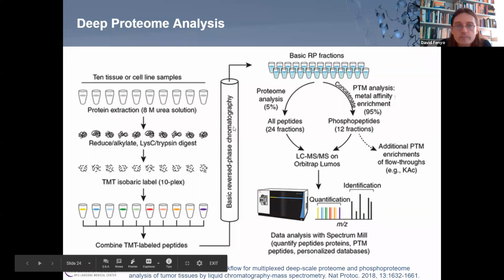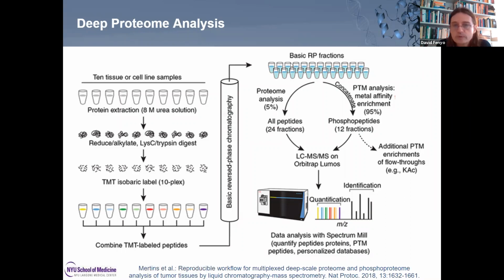And then there's a pre-fractionation into lots of different fractions using basic reverse phase chromatography. About 5% of the sample is used for proteome analysis, and typically 24 fractions are used there. Each of these fractions is then analyzed with LC-MS/MS using 2-hour chromatography runs. And then 95% is used for PTM analysis, and usually phosphopeptide analysis is done first, 12 fractions, and then additional, for example, lysine acetylation is also analyzed.